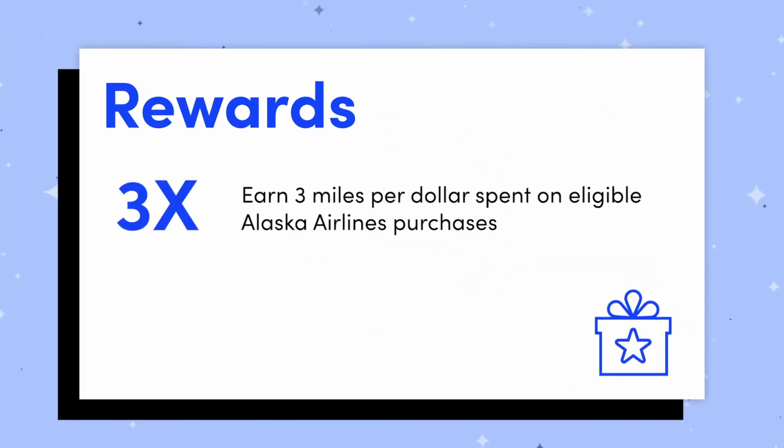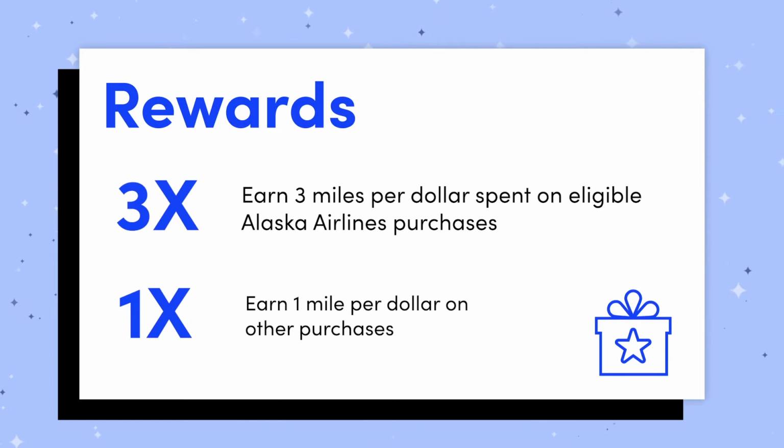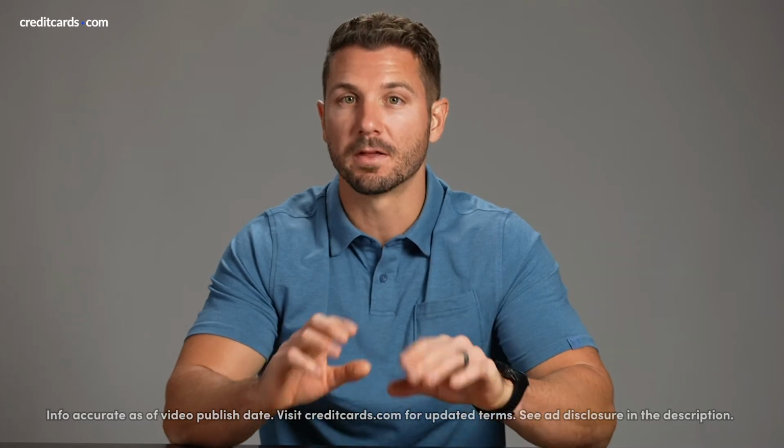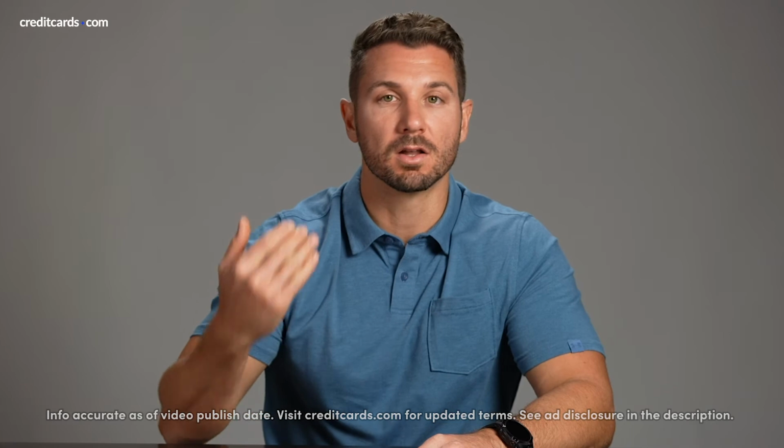It earns 3 miles per dollar spent on eligible Alaska Airlines purchases, which would include things like Alaska Airlines tickets, in-flight food and beverages, lounge memberships, and more. And then the card earns 1 mile per dollar spent on all other purchases. Now, as far as the core rewards go, that's it. I wish they had more, they don't. This is basically just a card that rewards you for flying a lot with Alaska Airlines.